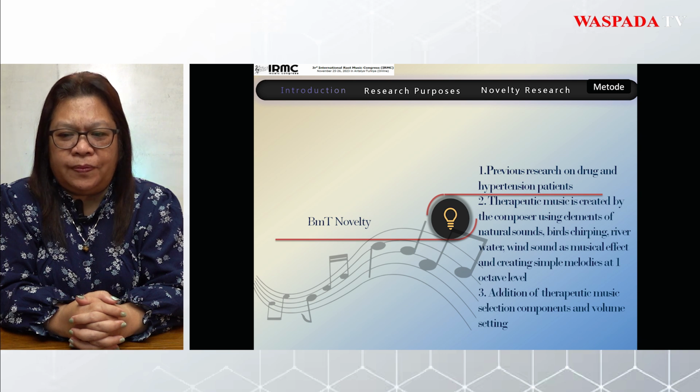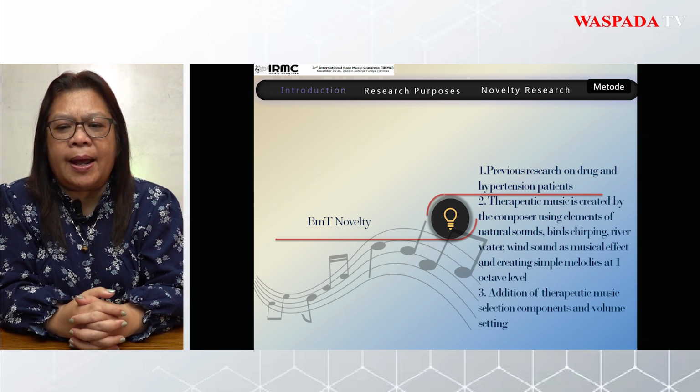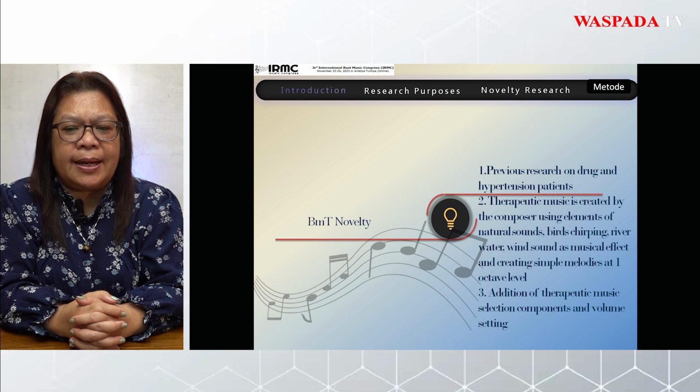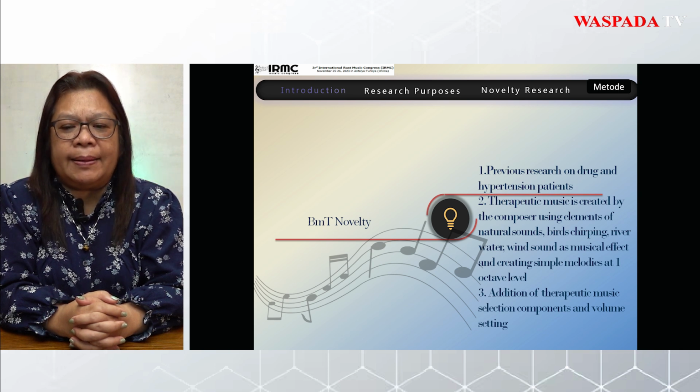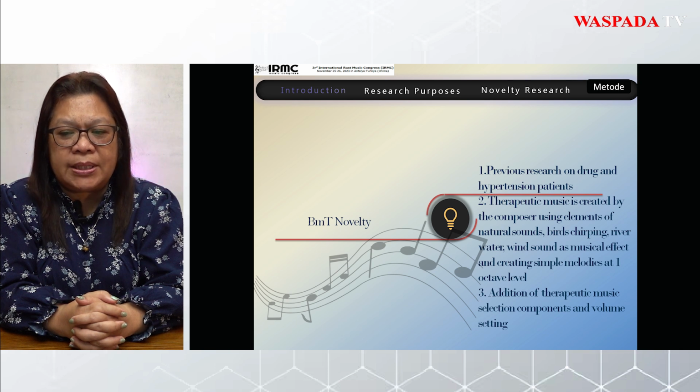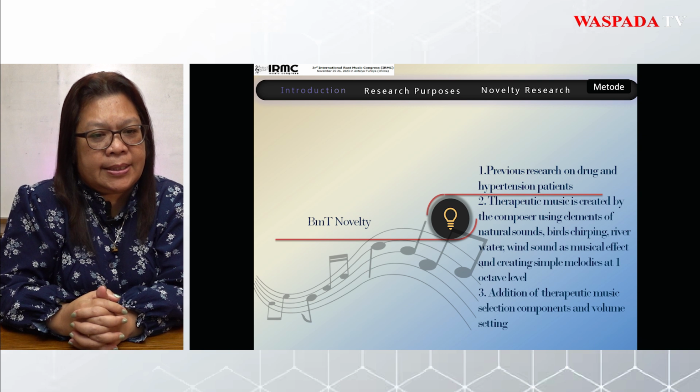The novelty of BmT: first, previous research on drug and hypertension patients; second, the therapy music is created by the composer using elements of natural sound, such as bird chirping, river water, and wind sound, as a musical effect, and a simple melody at the octave level; and third, the addition of a therapy music selection component and volume setting.